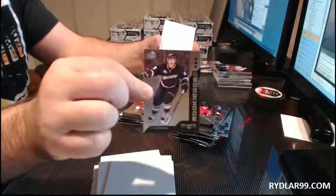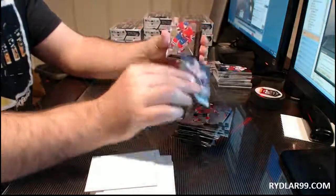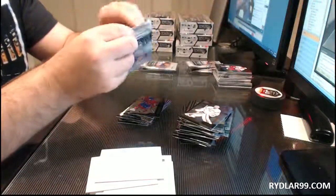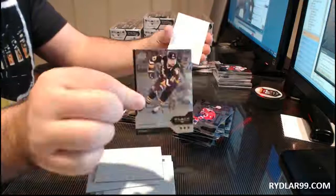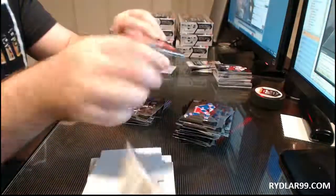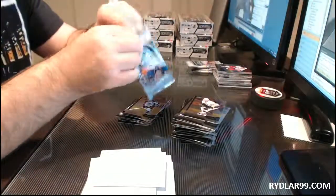Triple for the Ducks, Sammy Vatanen for the Ducks. Quad Galchenyuk, the second one for the Habs. Very nice. Not a bad haul for them. Two Galchenyuks in. Triple Ron Francis for the Pens. Hey, I got you one. You squeaked. Double for the Avs. Hey, Duke. Last one out of this box.